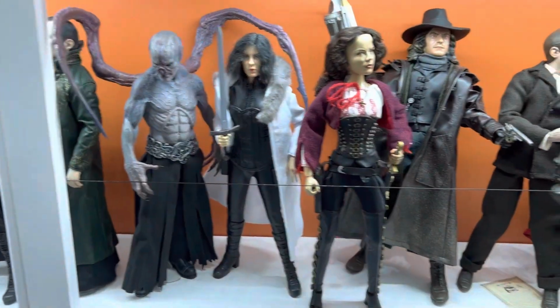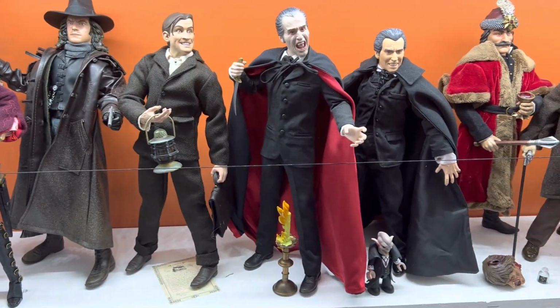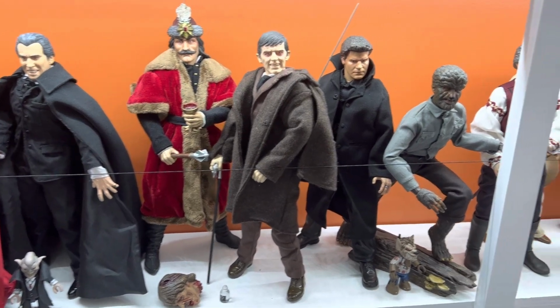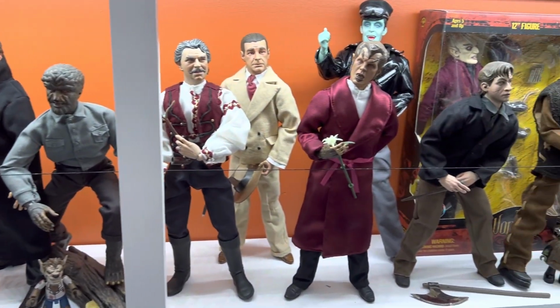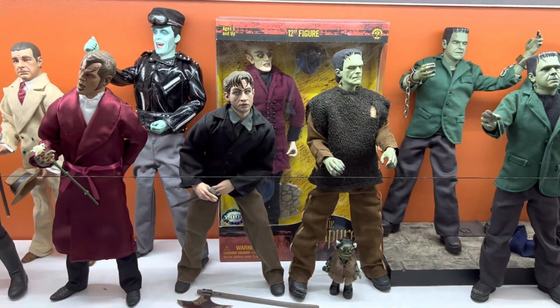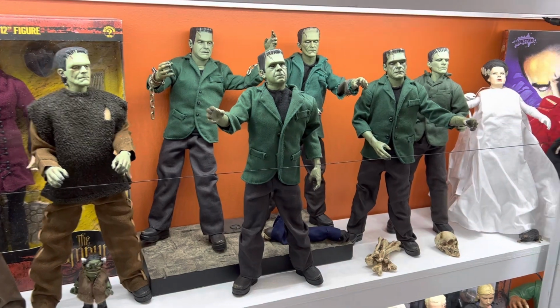And we move down this way. And we get into vampires and vampire killers, including Vlad, the original vampire, Barnabas Collins. You're going to see Angel mixed in here because I wanted to get one of him up in here, but you'll see some more Buffy and Angel in a minute. And then we move into Frankenstein, everybody from the Herman Munster version all through the different versions that Sideshow did.